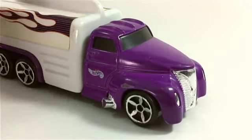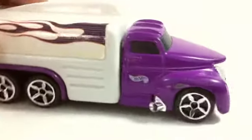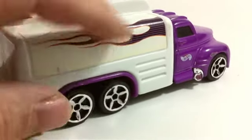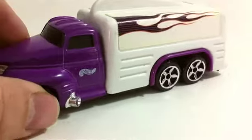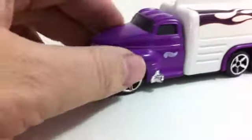In my video, it's coming across as kind of a purple. It's actually like a violet. It's got a little bit more red in it. My camera never picks up the reds very well. It's got stickers here. You can see it's a little ripped there. They're not tampos. And this one just showed up in a lot of cars at the bottom of the box. It's in pretty good shape, and I have no idea what it is.